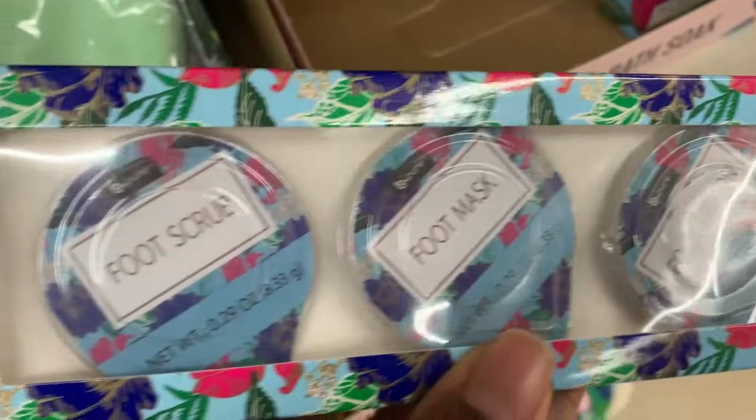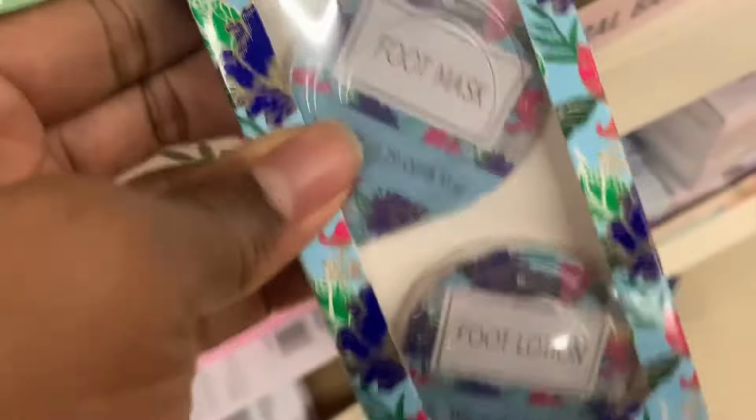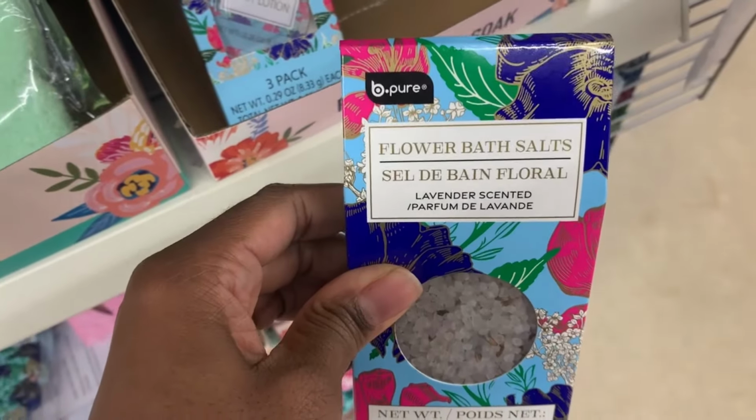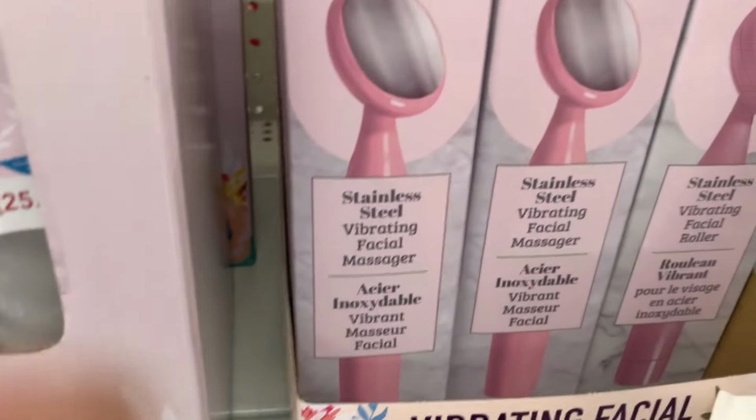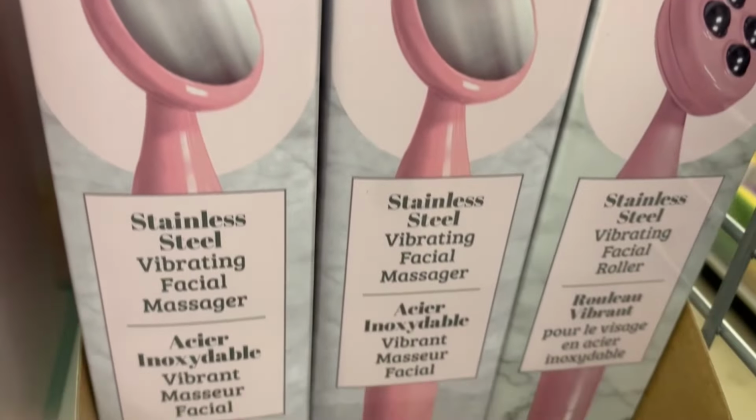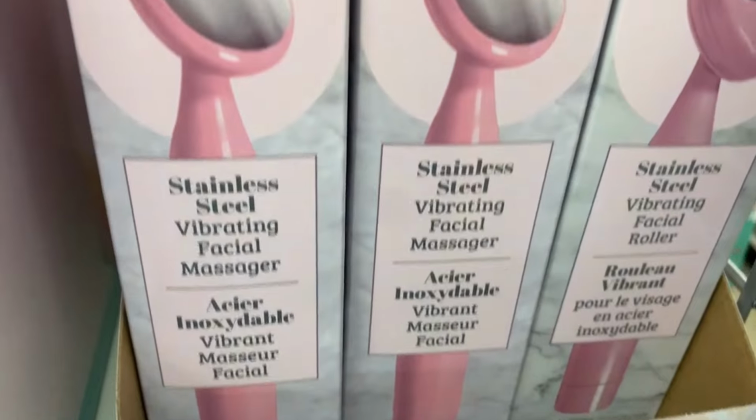And then you've got this little tin. This is great for travel, I think. All these will be great for travel, and the sizing is really nice. And then we've got back the Be Pure stainless steel. We've got the vibrating massager. We've got the one with the balls.